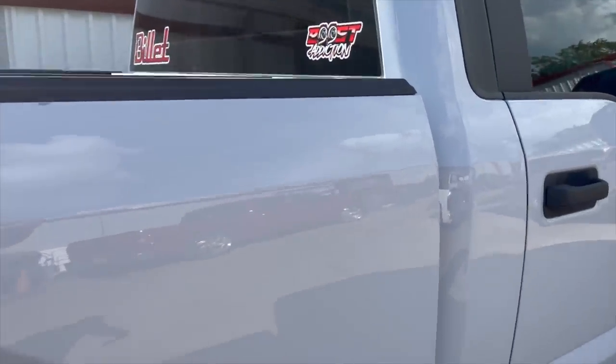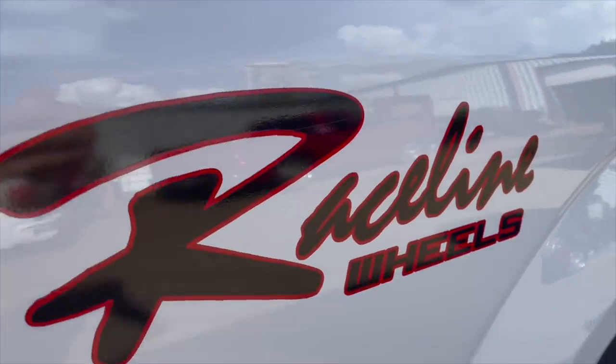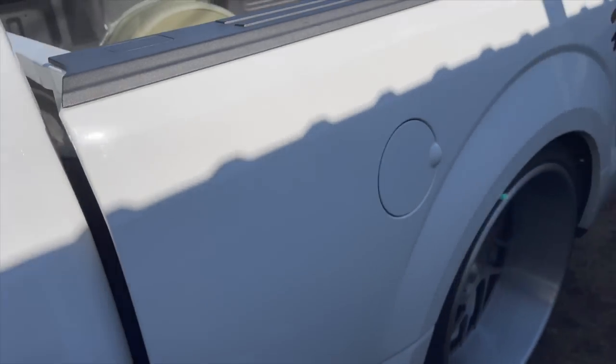Woo-wee. When you got a mirror in white, you know you're doing something right. Wait, hold on. That made sense right there. But I can't show y'all everything. Shout out to Raceline Wheels for hooking them up. But yeah, guys, check it out. Nice and clean, nice and soft. You can run your fingers through it. Look, check it out. You know, smooth, nothing in the paint.